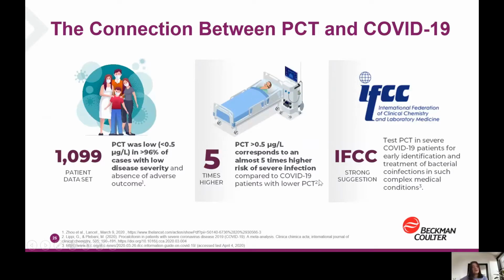So switching gears a little bit, now we talk about procalcitonin and what actually is the connection between PCT and COVID-19. This is quite interesting because in the course of the past year, we have seen, in this paper from almost a 1,100 patient data set, that PCT was low in more than 96% of cases with low disease severity and no adverse outcome. However, patients who had PCT of more than 0.5 micrograms per liter, which is a clinical cutoff point, had almost a 5 times higher risk of severe infection compared to COVID-19 patients with lower PCT.